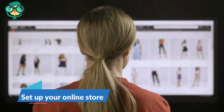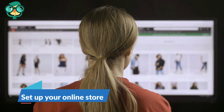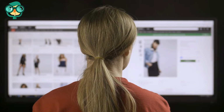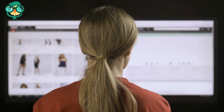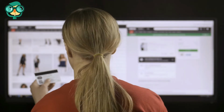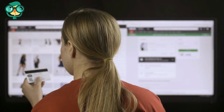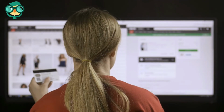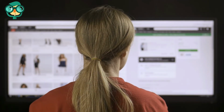Step 7. Set up your online store. Now that you have your t-shirt designs in hand, have made your mock-ups, and validated your idea, it's time to build your store. There's no need to purchase or hold any inventory up front, making it a great way to get started. Once your store is set up, you'll be ready to start selling t-shirts online.